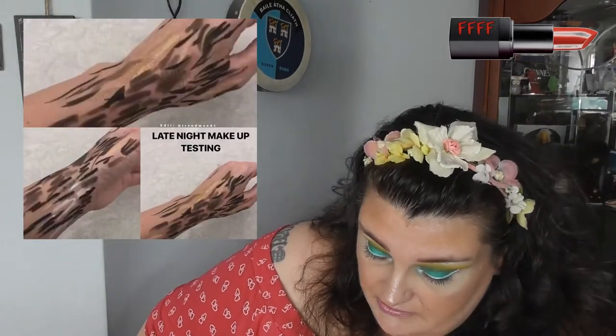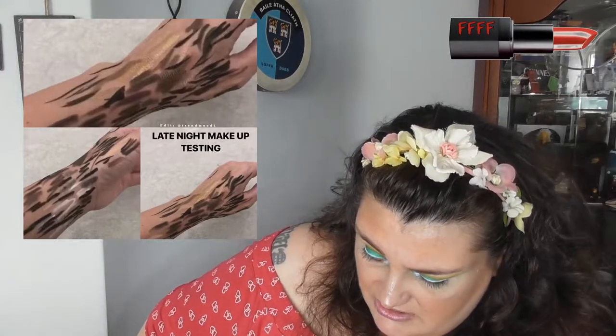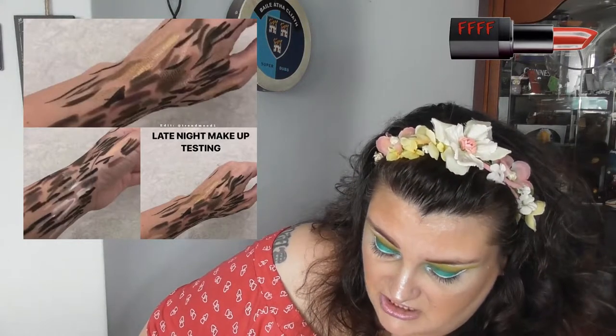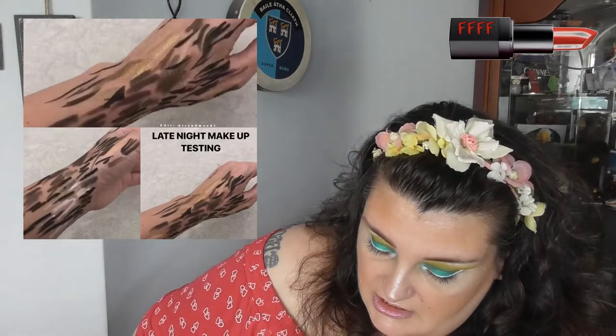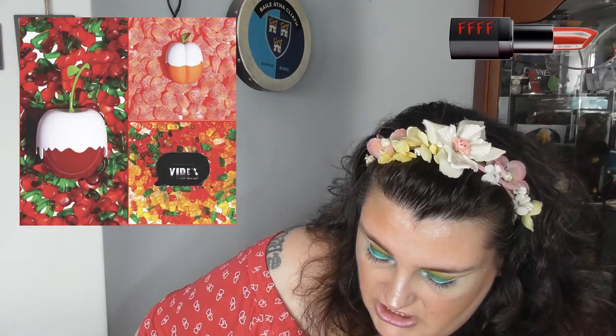Continuing with the Kardashian-Jenner family. Kim Kardashian West put this up, late night makeup testing. Looks like it's going to be eyeliners, because it's brown, black, gold, white, nude. So, I'm guessing that's going to be eyeliners of some form. She's also launching three new fragrances.